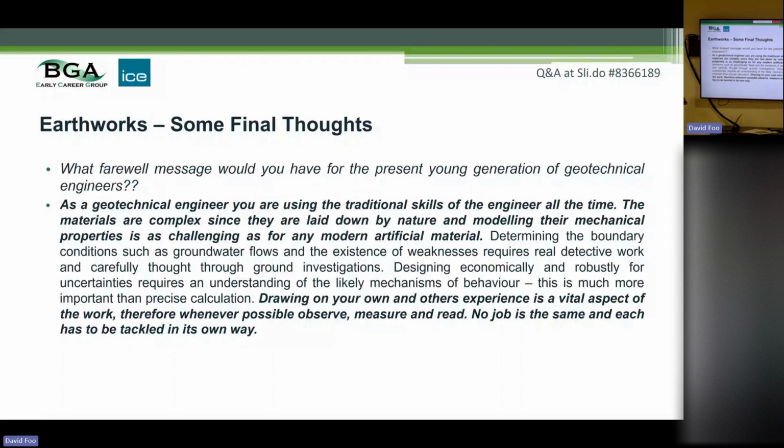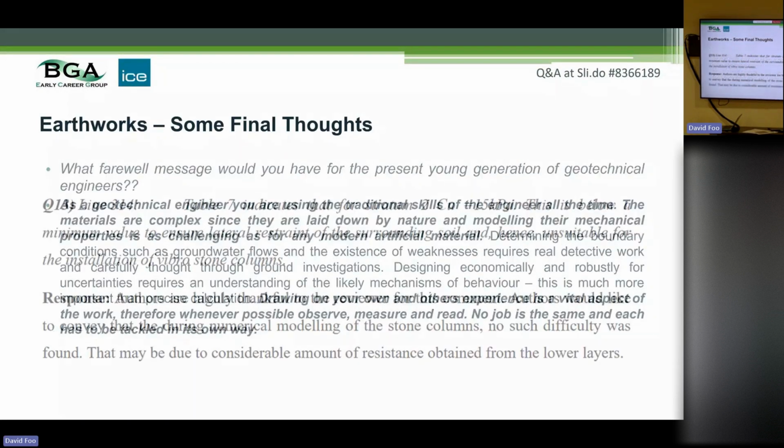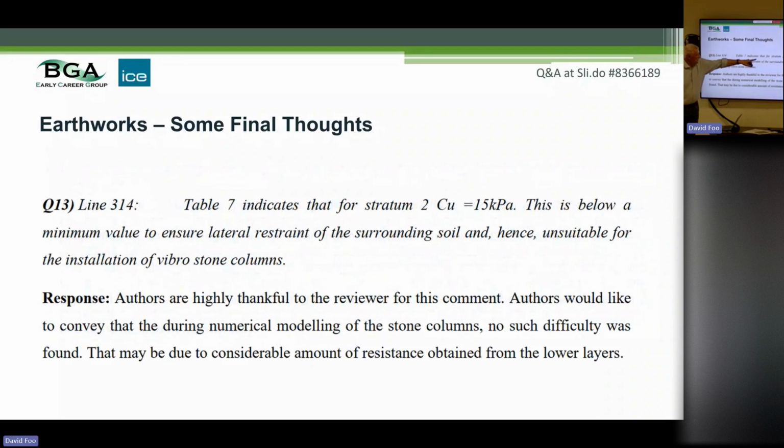The last slide I'm going to show you, I, like Eddie, review technical articles. This particular one was from the ground improvement proceedings of the Civils. The job was oil tanks on soft ground, and the design had been done in Plaxis of vibrostone columns. My question was, table 7 indicates stratum 2 cu is 15 kilopascals. This is below a minimum value to ensure lateral restraint from the surrounding soil and hence is unsuitable for the installation of vibrostone columns. The response I got: authors are highly thankful to the reviewer for this comment.